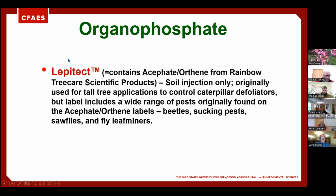We're actually using the product Lepitect here on campus for control of, oh, good Lord, what's the name? Spongy moth. Okay, gypsy moth. We also get periodic outbreaks on campus of the forest tent caterpillar. And this can be applied early in the springtime by injecting it around the base of those trees, and it protects the trees from that.